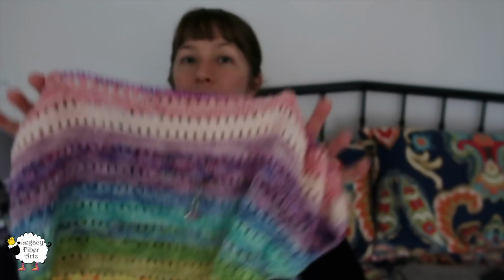I also have my granny stripe crochet blanket that I want to get back to now that I have all my garments off of the needles. I'm just really looking forward to the next few months just knitting scrappy, mindless, like no deadlines, no finishing in sight, just kind of enjoy it for the process. That's kind of where I'm at with my making.